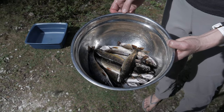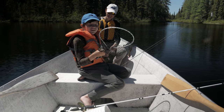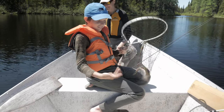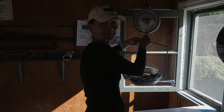Our limit is 15 fish which we can catch in one lake one day, basically in one stay. But if we eat the fish, we can continue next day to catch more. So yesterday we caught 15 trout in the river and we made nice soup. Today on the lake we caught 15 bigger trout and we plan to have fried fish. Every time we catch fish we need to weigh: 1 kilogram, 250 grams. A bit better than yesterday.